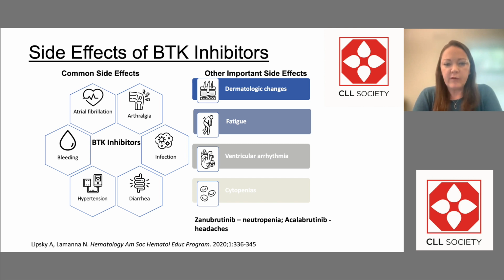Ventricular arrhythmia is very rare, and cytopenias, which is when your blood counts drop a little. Maybe they fall below what is considered to be a normal level. That would be your white blood cell count or your hemoglobin or your platelets. I do have to mention with the two second generation BTK inhibitors, zanubrutinib has a higher risk of neutropenia. Neutropenia is when your absolute neutrophil count on your differential falls below a certain level, it just means your infection fighting cells are low.